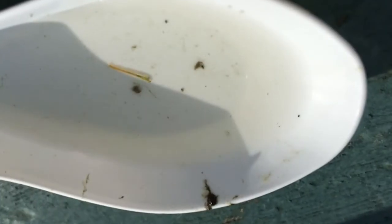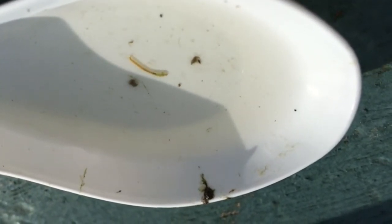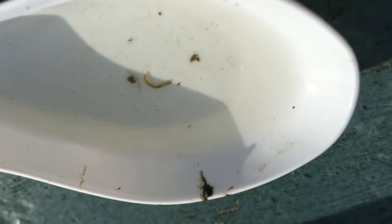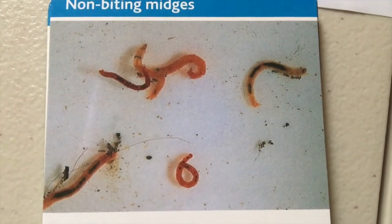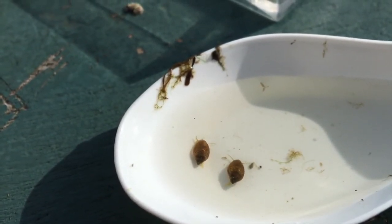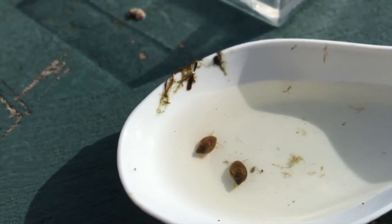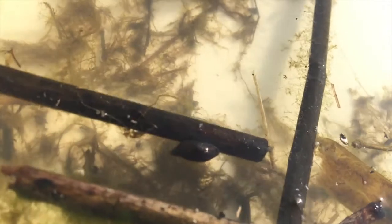This is a non-biting midge or bloodworm. They are often red in colour because they have a lot of pigment similar to our own blood, which helps them extract oxygen. This means that they can live in low oxygen environments and very polluted waterways. These little snails are grazers and scrape algae off the rocks and logs using a special tooth row called a radula. They can range from 3 to 30 millimeters in size.